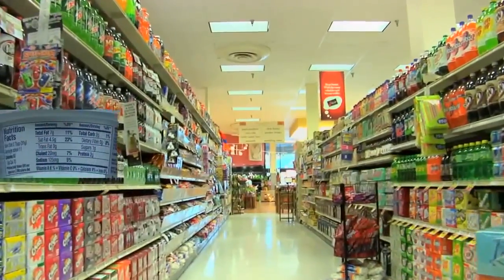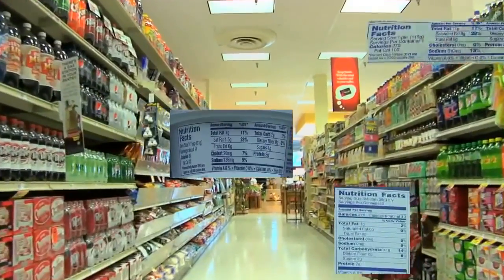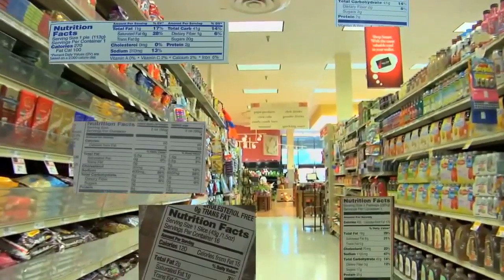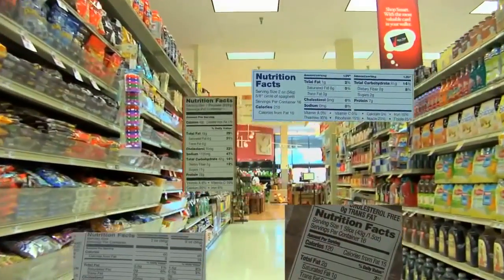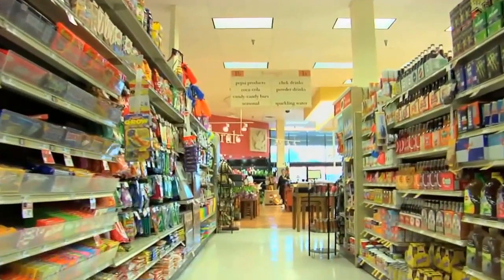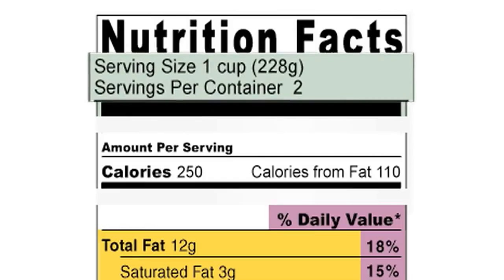Nutrition facts labels are key to helping us know which foods to choose and how much of them to eat or drink. Now, they can be a little confusing, so we're going to look at one and discuss what all the words and numbers mean and how you can use them to make healthier selections. And the very first thing you should always look at is the serving size.